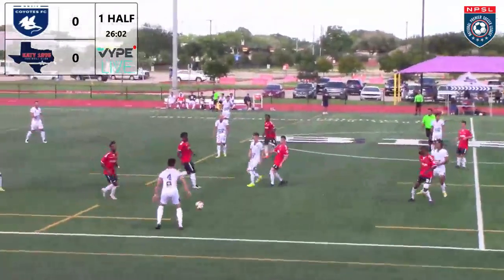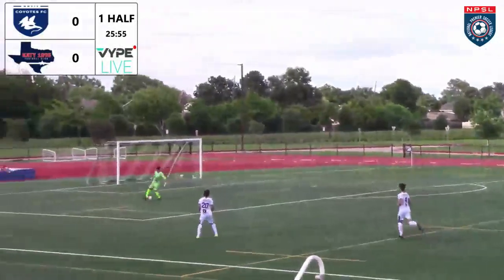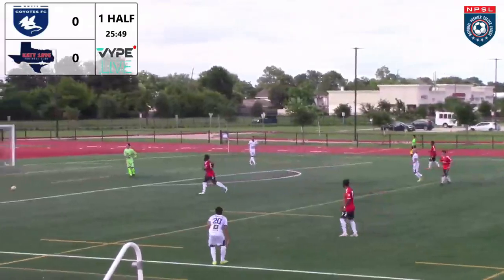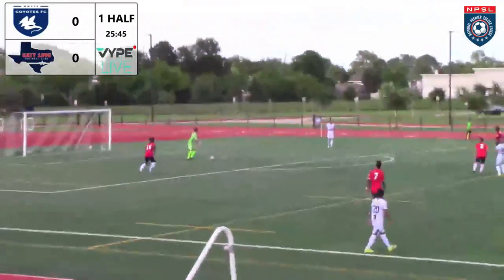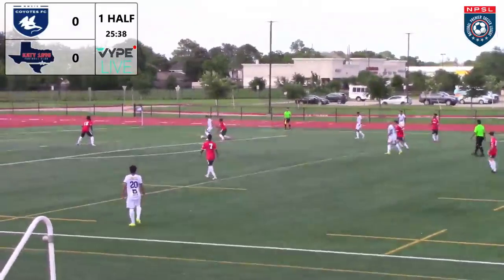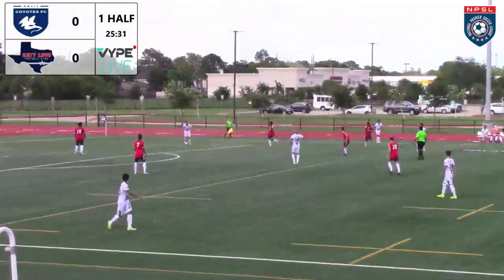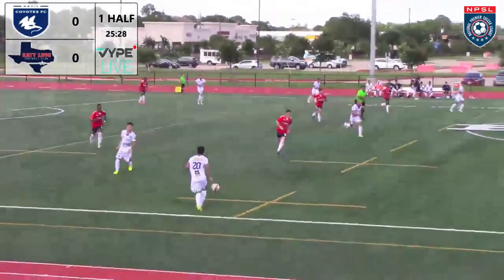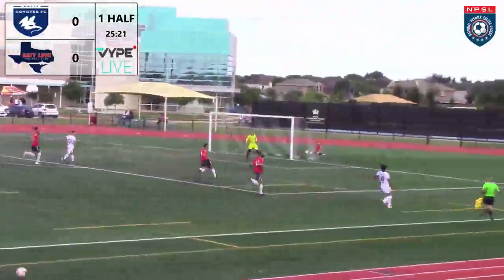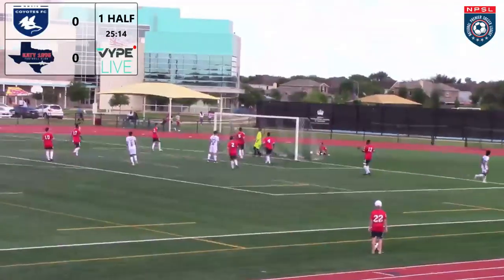Coyotes get it back, right side of the field, and reset back at the goalie. Field number 20 has it. Cross midfield. Here come the Coyotes. And number 10 on the right side has a little bit of an opening right outside the box. Going one on one. And here's the upper kick off the crossbar.